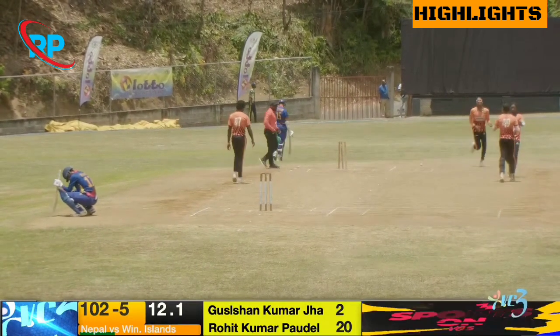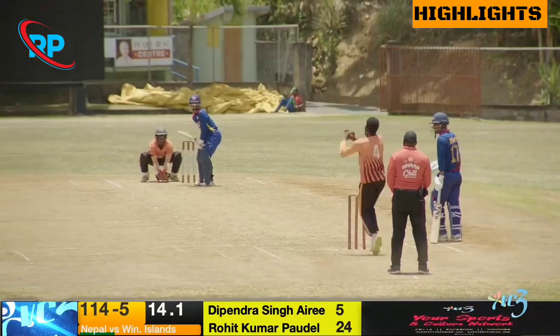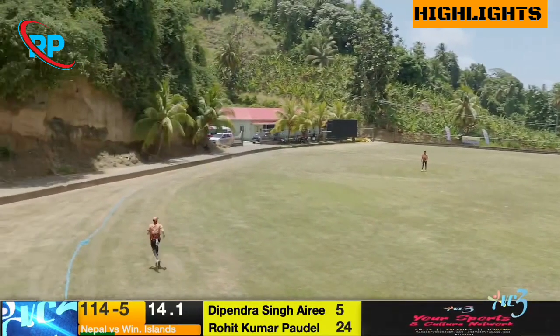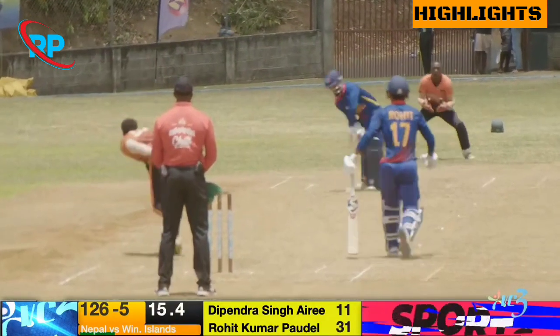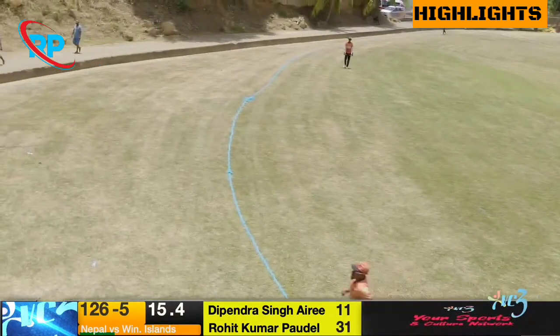Not smart cricket there on the part of Gaishan. Look. He cuts and beats backward point. Hodge has some running to do. He can't get there. He goes across the ropes now for 4. He's working it out to mid-wicket. That would beat Hodge, that 4.